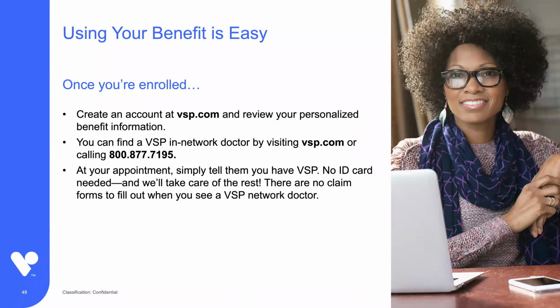Using your VSP benefit is easy. Once your plan is effective, you can create an account on VSP.com and review your personalized benefit information, and then easily search for an in-network doctor so you can find a provider that's right for you. Basically, you can put in your favorite zip code. It's going to pull up a whole bunch of different provider options, and you can just choose someone off that list. And then, like I said, don't forget, if you're really trying to maximize your benefit, see if you can find somebody that's in the premier program location. And then make an appointment with them.